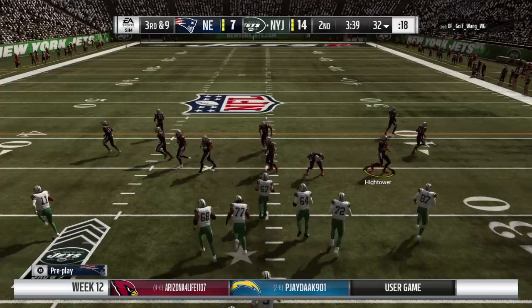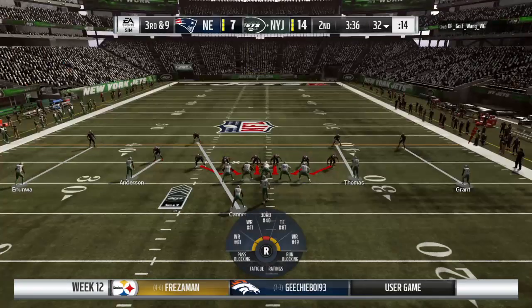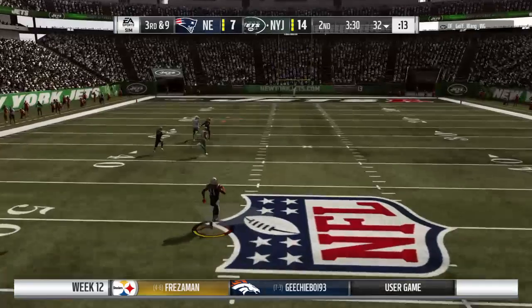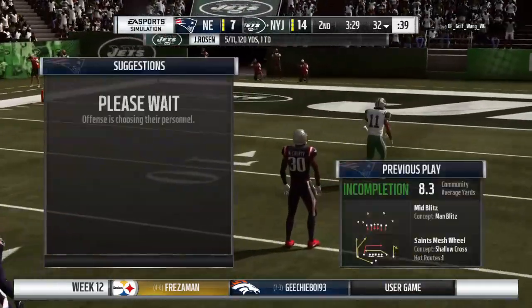The Jets on 3rd down, a perfect 4 for 4 thus far. This is 3rd and 9. From the gun, it's Rosen. He sets to fire deep. So they took a shot there on 3rd down, couldn't get it.